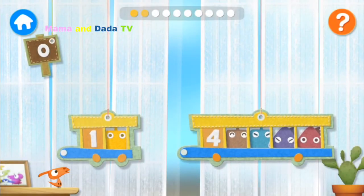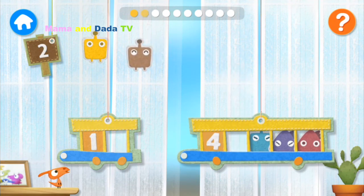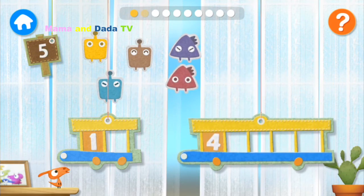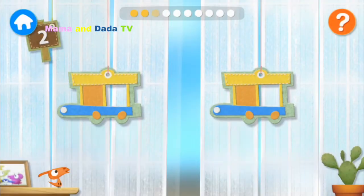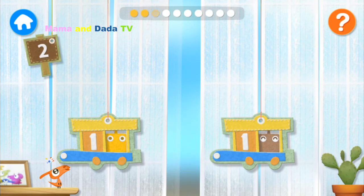Wow! Help our little friends hop off the bus. One, two, three, four, five. One and four together makes five. Now, are you ready? One, one. From two you get one and one. Wow! Yoo-hoo!